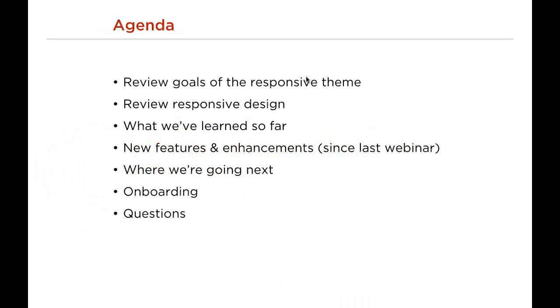We'll review briefly what responsive design is and why we think it's a good idea. I understand that probably many people are fairly familiar with it, but in case people have any questions, we just want to get on the same page. We're going to talk a bit about what we've learned so far as we've rolled out the responsive theme to the first wave or two of stations. We've received feedback and we've learned some things. Positive things, but some other things we want to talk a little bit about and what we're doing about it. And then we'll talk about new features and enhancements, which generally came out of that feedback from the first wave. And then where we're going next, a sense of timing and what our high-level priorities are for what's going to come up. And then I will pass this over to Janine, and she'll talk about onboarding and questions.